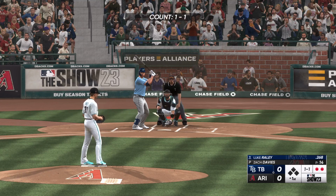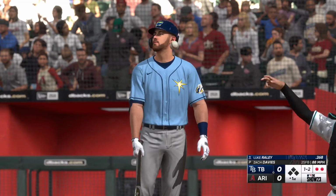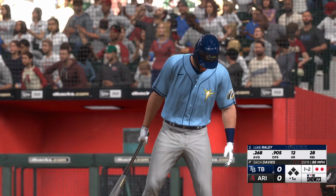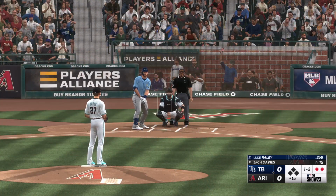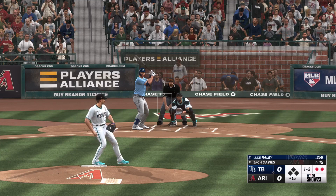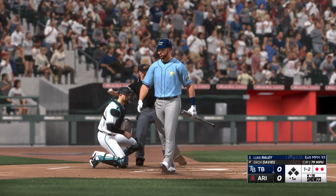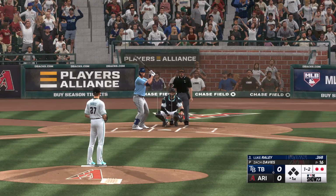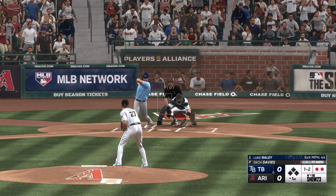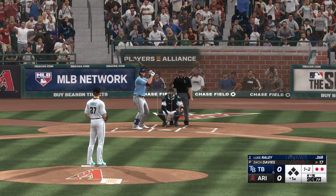Luke Raley next to hit for the Rays. Next offering is in for a strike. 1 ball, 2 strikes. The 1-1 is fouled off. The 1-2. Battling here as he fouls it away. This guy's seen 2 changeups in a row. Could be a little vulnerable for a fastball right here.